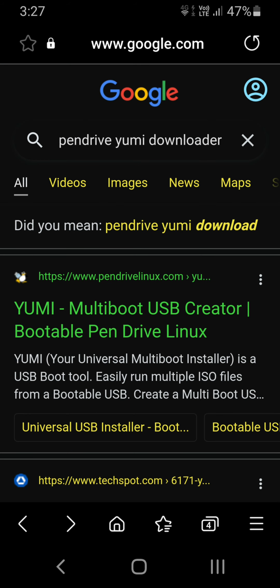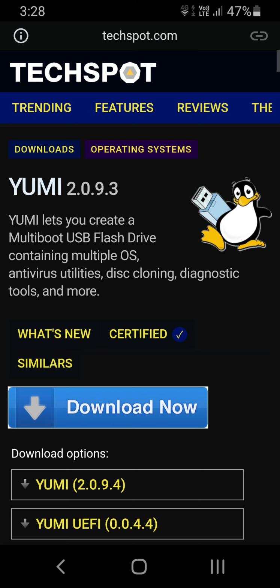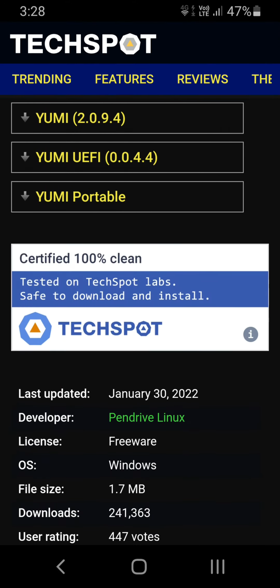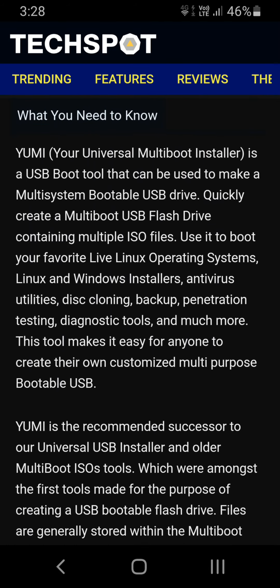Pen drive Linux. Pen drive Yumi download. Downloader. I put downloader. I didn't put that. Yumi download. Here you can download it. It'll have Windows 10, all the Windows, except Windows 11 or something, or whatever it was going to do, and then it'll boost your computer to boot your favorite Linux operating system.